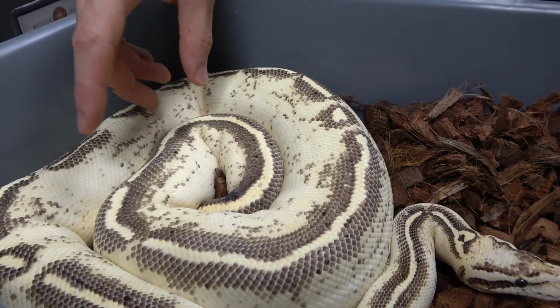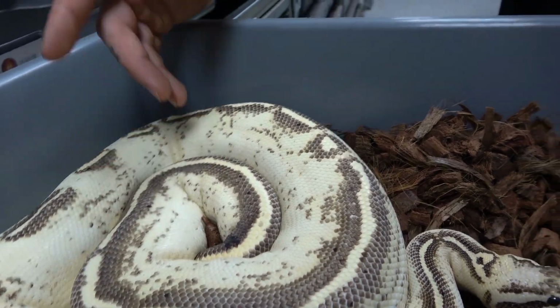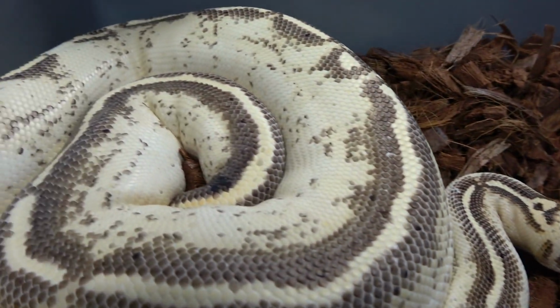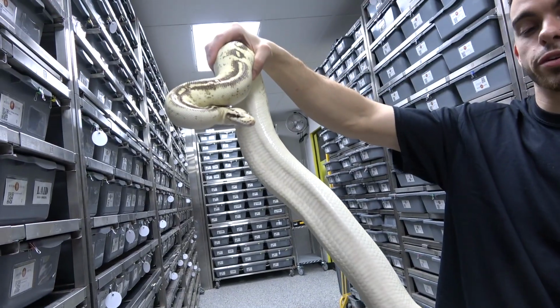She looks like she just finished her ovulation probably this week because the eggs are still a little bit farther up. We have about maybe 4 or 5 inches away from the tail. So in the next 4 weeks we should have a really nice big clutch from this female, and as you guys can see, I'll lift her up. She is ginormous, definitely around 3,000, maybe even 3,500 grams.